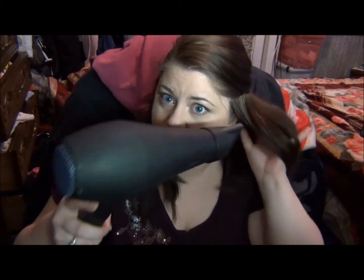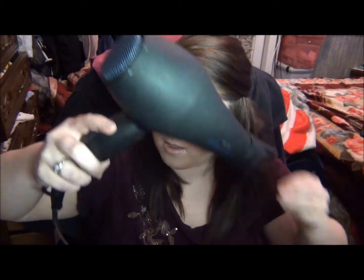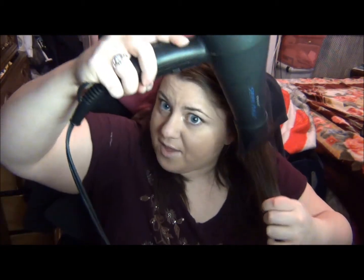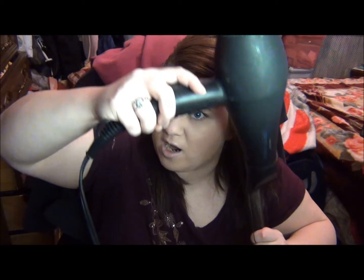So when I blow dry it, I concentrate mainly from the top, from the root all the way down to the ends, and that's how I keep going with my hair, straight down, because if you blow dry it all over the place, that's going to create a lot of frizziness. So that's what I mainly do with my blow drying.